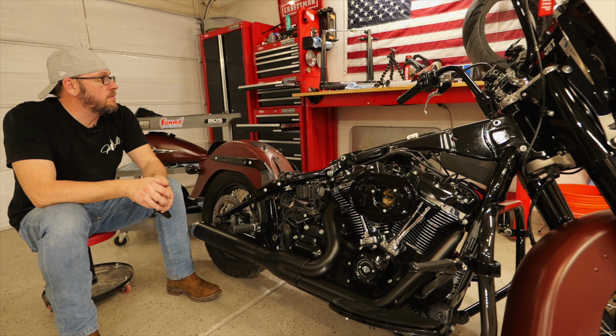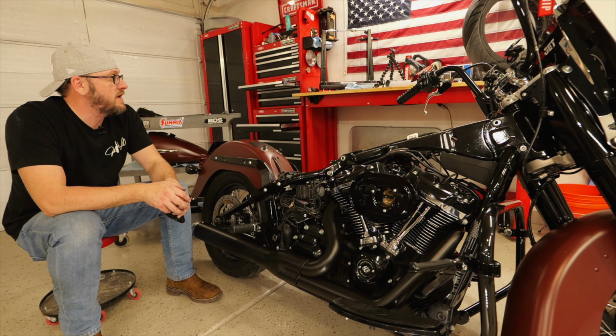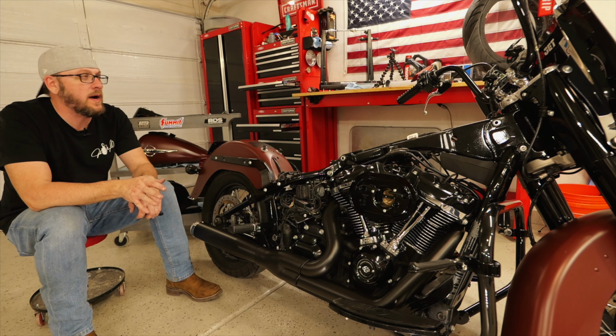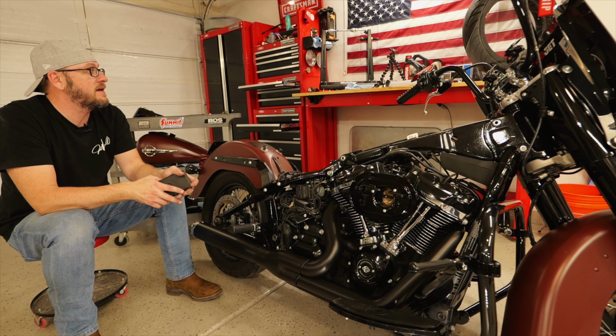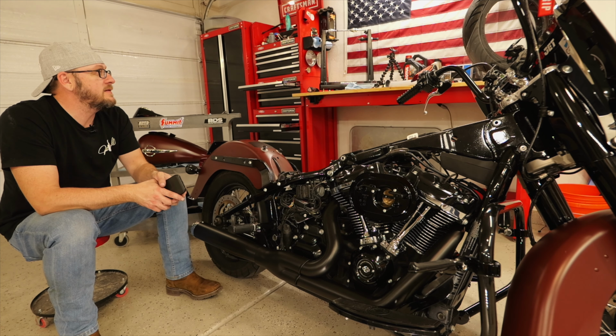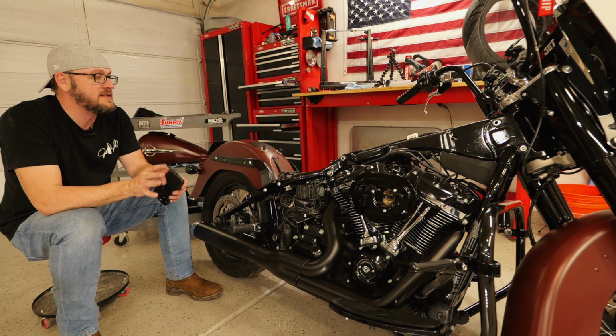We are going to be using Motul 7100 4T. It is a 20W50 motor oil. I've been running that for quite a while. Really like it. Also, the Harley Davidson heavy synthetic gear oil, very expensive. However, I think it's worth it. I've noticed that it shifts way smoother. It's easier to find neutral.